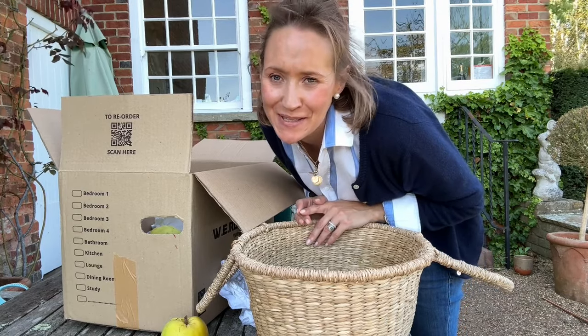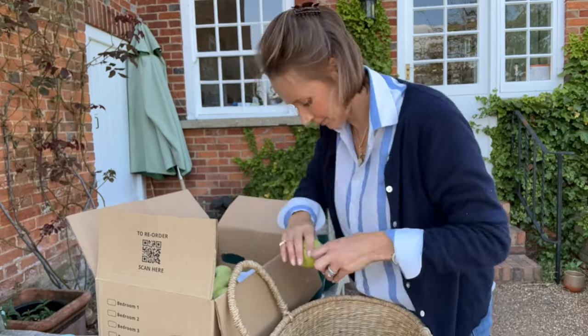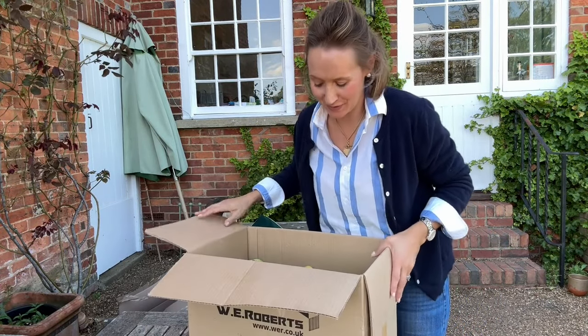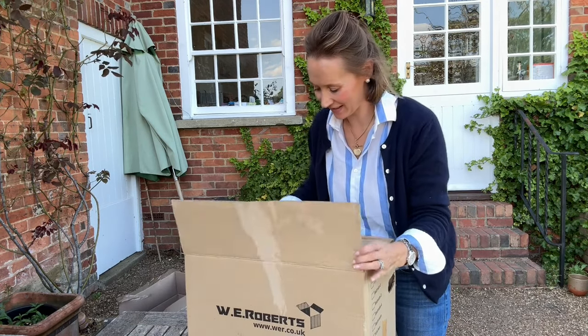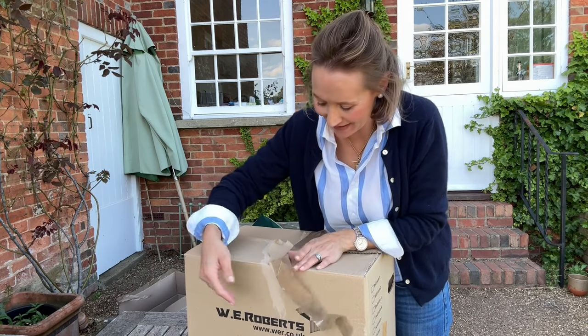Right, let's go and pick some more apples. A wonderful box full of apples. I'm going to literally cover them up with the Kenwood mixer cover. And I'm going to go and pop them in the barn, store them in a cool, dark place, and they will keep, hopefully, for quite a while.